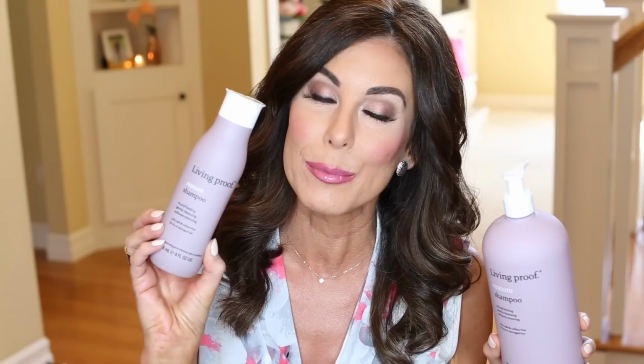So I take this and I fill this, and this is what I keep in my shower. I do have another Living Proof shampoo and conditioner in my shower right now, but I like to switch things up and use different products. So this goes in my shower as well. There's not a lot in there, but I'm gonna pour this in here. So it kind of is an empty, but it's kind of not an empty, but I wanted to share it with you.